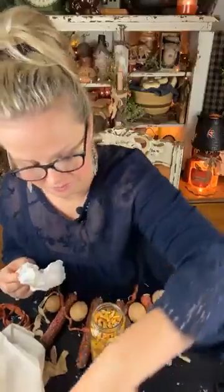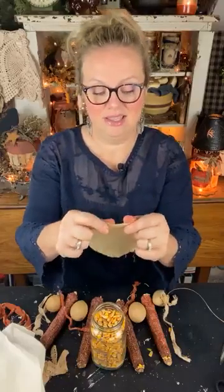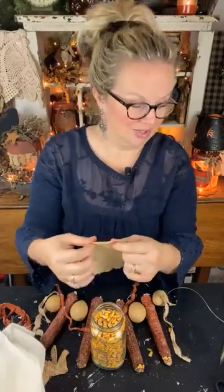So I'm just going to take a dry paper towel and I'm going to squeeze it, give it a little bit of squeeze. And I'll show you. All right. Now, if it's not as dark as you want it, dip it and dry it again. Okay. So let me kind of show you what this is going to look like.